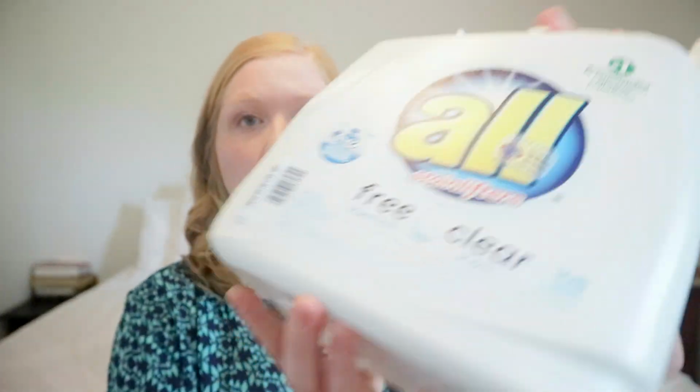All right. The other thing is this All Free and Clear. This is what the dermatologist recommended, actually either this or the Tide Free and Clear for Nate. He has very sensitive skin, but he also has a skin condition that makes his skin break out really easily. So she switched us to All Free and Clear or Tide Free and Clear, and this one's a lot cheaper than the Tide, so it's what I buy. I've been buying the huge containers of it, and I love them.